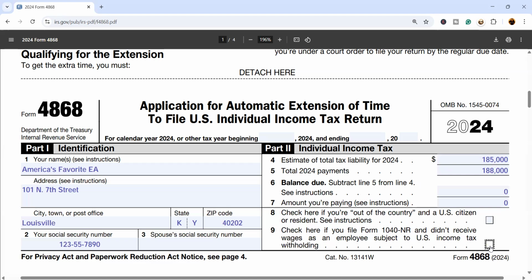But now that we have the form completed correctly, how do we make sure that it gets filed? Well, if you're a tax professional, you would e-file this within your tax software. If you are a taxpayer doing your own return, you can fill this out by hand, which I wouldn't recommend. I think it's better if it is typed, so that way there's no confusion on anything that you had written here. But you can file it electronically using the software that you're using to file your tax return.